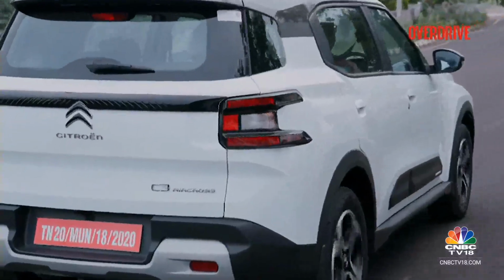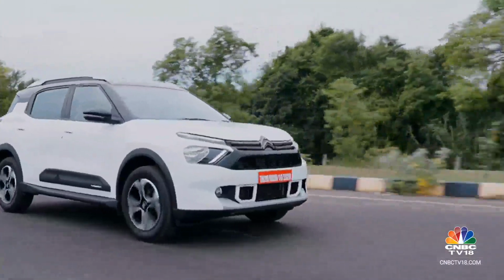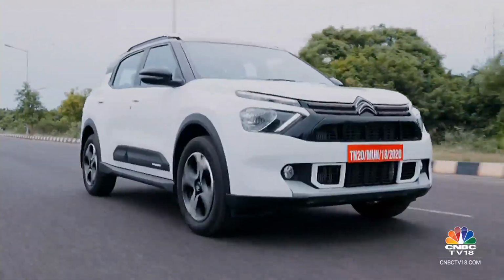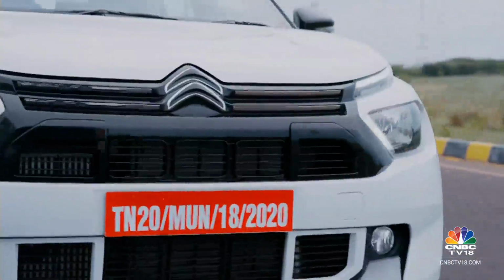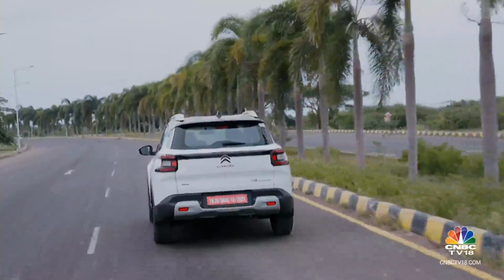That said, fuel economy seems concerning though, with our highway run returning a mere 12 kilometers to a litre and city drives hinting a single-digit figure. A road test in our standard test conditions will reveal a clearer picture though.